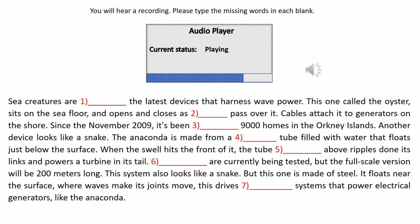This system also looks like a snake. But this one is made of steel. It floats near the surface, where waves make its joints move. This drives hydraulic systems that power electrical generators, like the Anaconda.